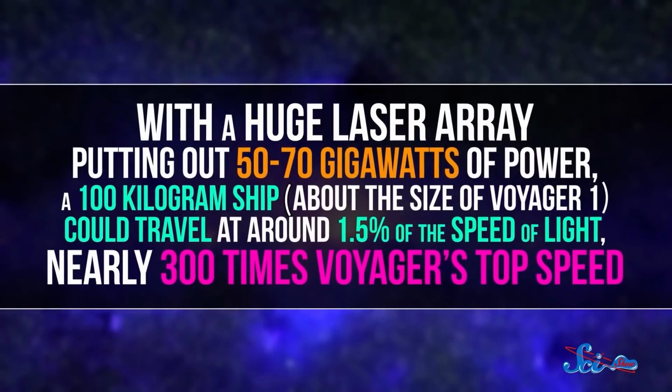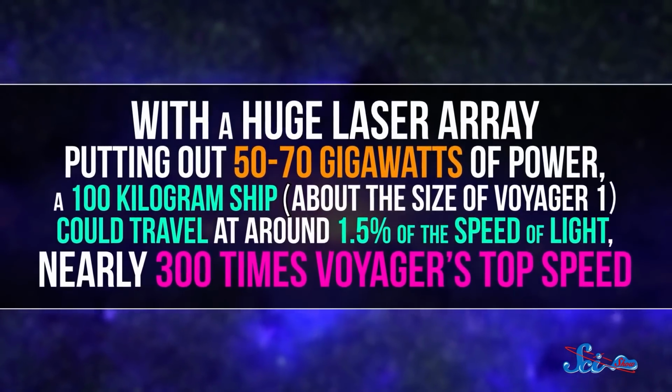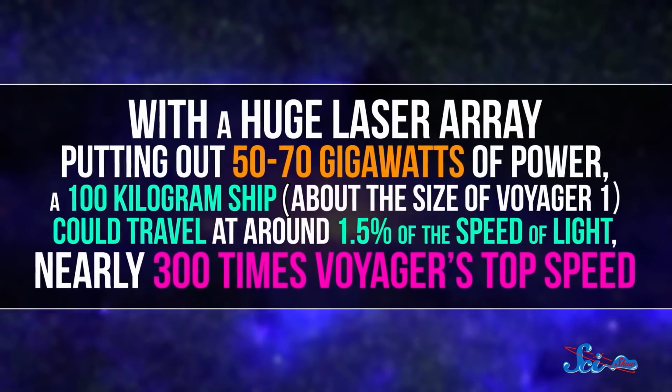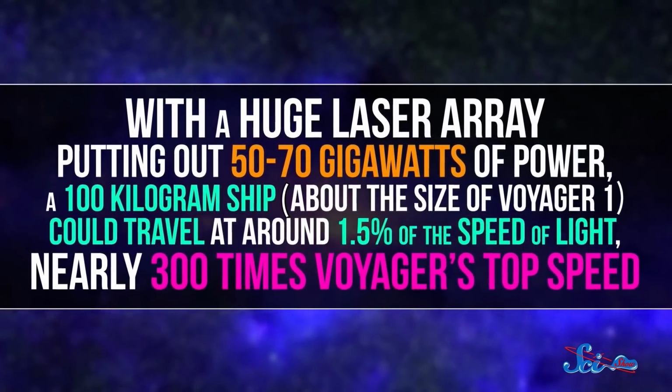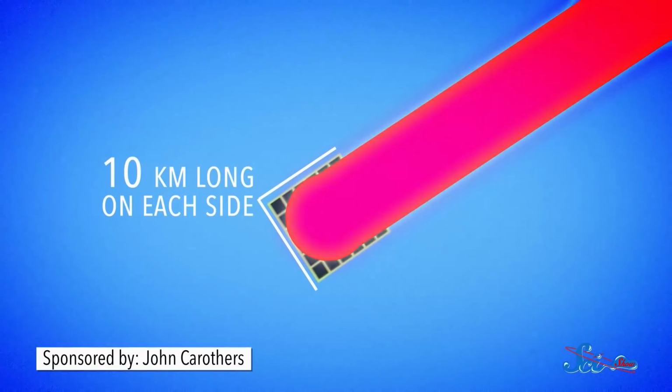With a huge laser array putting out 50 to 70 gigawatts of power, a 100-kilogram ship about the size of Voyager 1 could travel at around 1.5% of the speed of light, nearly 300 times Voyager's top speed. But not surprisingly, there are still challenges to solve when it comes to making spaceships powered by giant lasers. We could send a smaller probe to Mars in 3 days, or a larger craft on a trip that would take about a month. But we'd need a giant square laser array that's 10 kilometers long on each side, which presents some obvious problems. Getting stuff to space is expensive, let alone 100 square kilometers worth of high-powered laser equipment.